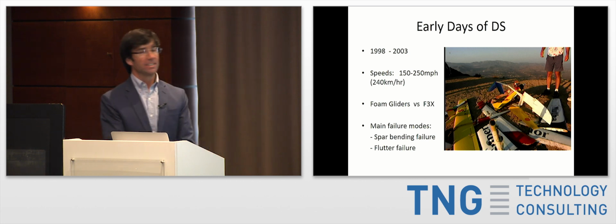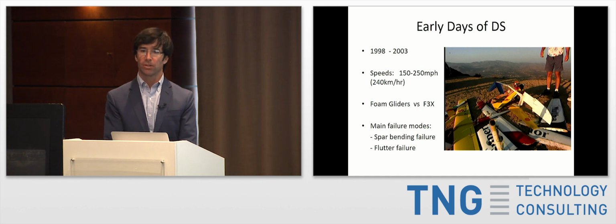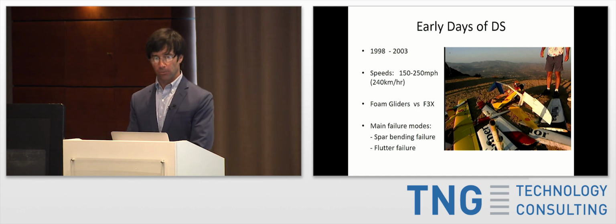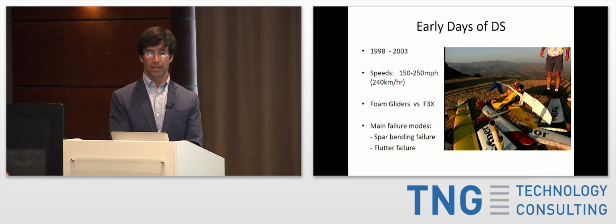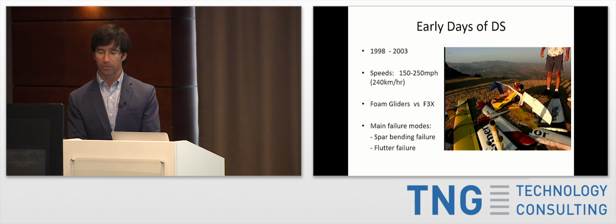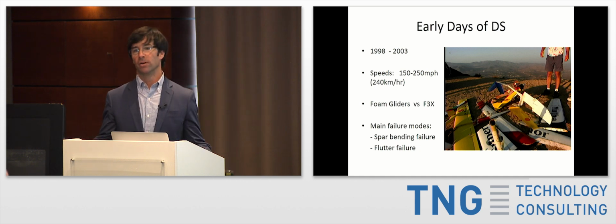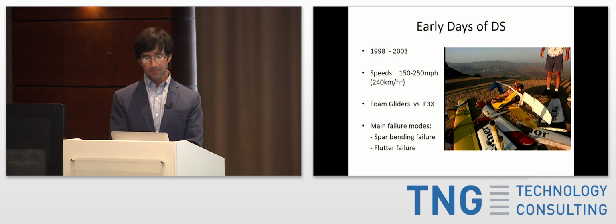So in the early days of dynamic soaring, people quickly wanted to graduate from their foam gliders that were not so efficient to their competition gliders. F3X represents the F3B, F3J, different competitive gliding disciplines. And they're much more efficient airframes. They're made of carbon fiber, very precisely made.